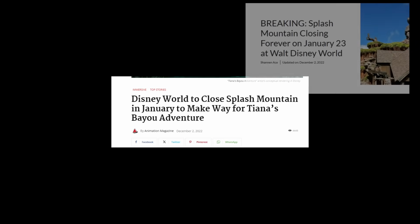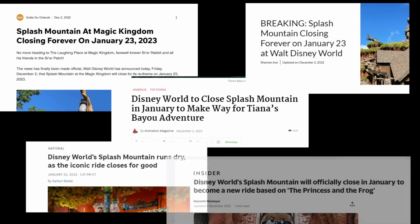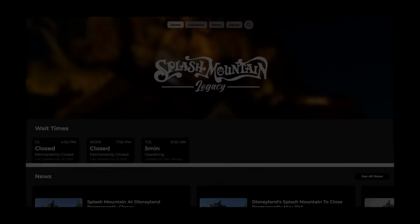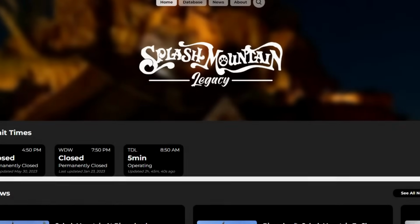In December 2022, Disney announced that Splash Mountain at the Magic Kingdom would close on January 23rd, 2023, just about a month after they announced it. Immediately, me and a few friends got together and decided that we should try and plan a trip before it closed so that we could do some final documentation. The trip was set for January 8th, just me and 3 other friends for 2.5 days.